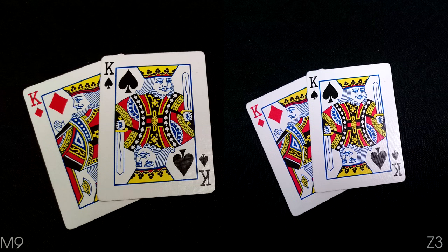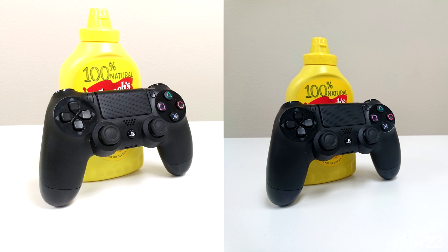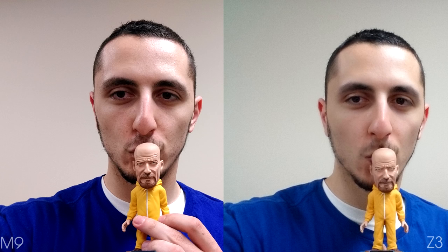Moving inside and away from the sun, I think both phones are pretty much equal. The only problem that the M9 faces when focusing on blacks is that it overexposes everything else, whereas the Z3 has a better balance. However, even the Z3 doesn't stand a chance against the front-facing camera of the M9.